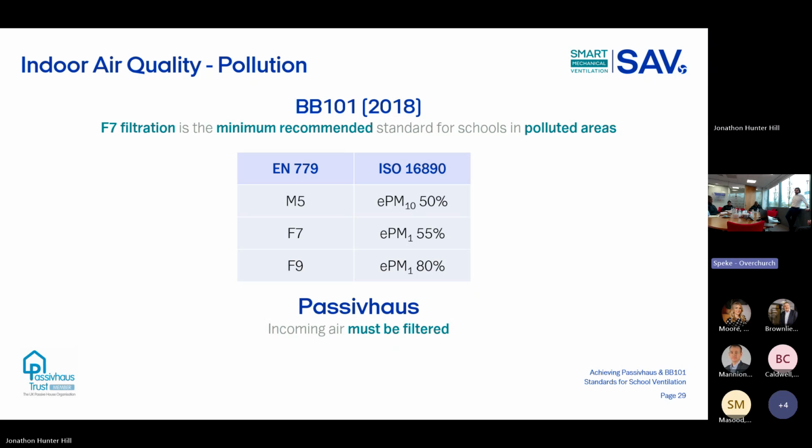For Passive House, it says all air must be filtered, but the minimum standard for Passive House is F7 or ePM1 55%. Whereas in schools, you can actually get away with no filtration, but typically people do ePM10 50%, unless it's a known polluted environment. So maybe central London.